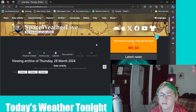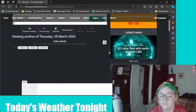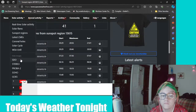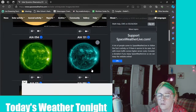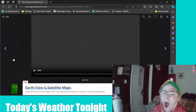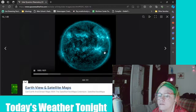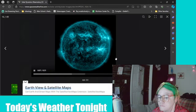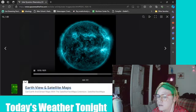Let's see if they've got a good picture of it. Nope, not yet. See if we can see it on the SDO. I think I saw it earlier on the 131. See if we can see the X-class flare from this little guy right here. I mean, it keeps popping off a lot of different flares. There's a lot of snap, crackle, and popping going on there.